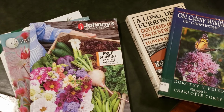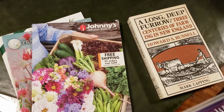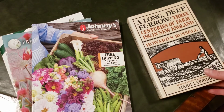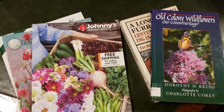So the first step was to do a little research, which makes sense since we're a history museum. We wanted to learn a little bit about what historically has been grown in our region. We have in our research library helpful resources like Old Colony Wildflowers, and also Three Centuries of Farming in New England, A Long, Deep Furrow, which was helpful about what early settlers planted here, and of course what was planted for a long, long time.